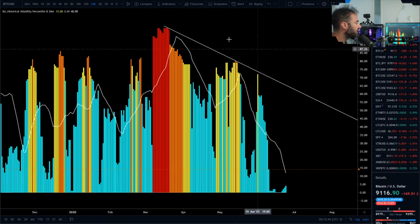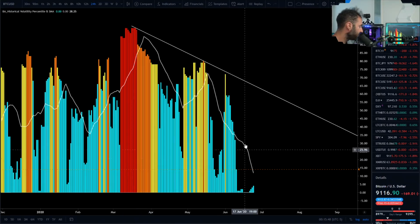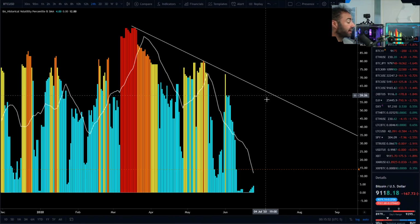Sorry, not even contraction phase, although we are in one, a greater one going all the way back to March, as you can see right here, which is probably going to get our next target on this trend line for historical volatility percentile. I'd look for a spike up there to be demonstrative of the next local high or next local low, depending upon which way Bitcoin breaks.